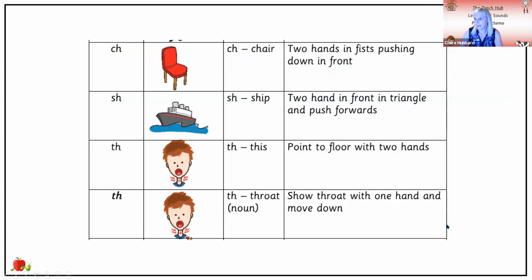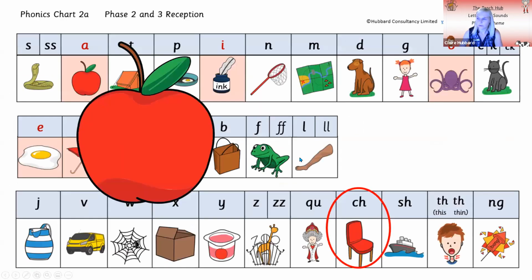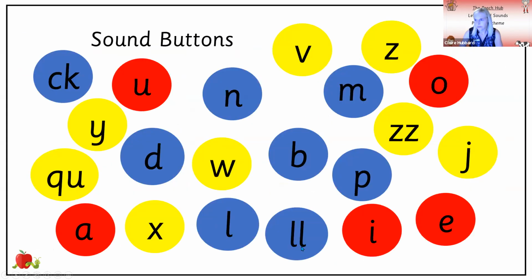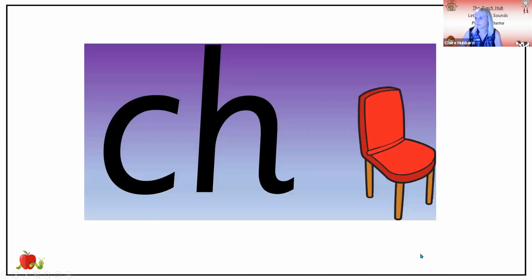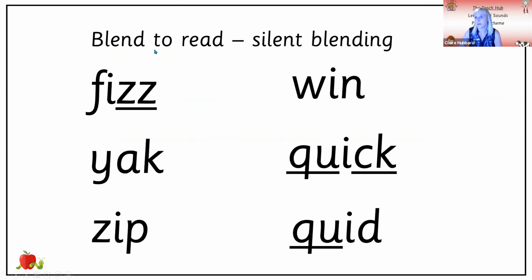We also have actions again for phase 3. A typical phase 3 would be to perhaps look at the sound ch, and then we've got the chart again. We'd highlight it where it is, oral blending, sound buttons. You can see the yellow ones and new ones that they've just learned, and we've got the red vowels again. We've got ch, we say it's a digraph. We blend to read. This is something now we've put in which is silent reading, so they have to read this in their head. This will be the same all week, so they keep coming back to it and coming back to it so that they can have lots of practice.